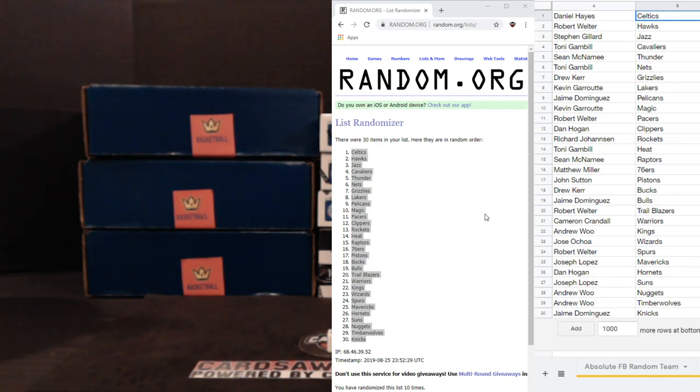Pistons, Drew K. Bucks, Jamie D. Bulls, Robert W. Blazers, Cameron C. Warriors, Andrew W. Kings, Jose L. Wizards, Robert W. Spurs, Joseph L. Mavs, Dan H. Hornets, Joseph L. Suns, Andrew W. Nuggets, Andrew W. Timberwolves, Jamie D. New York Knicks.